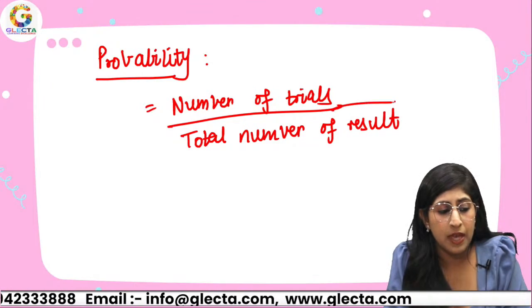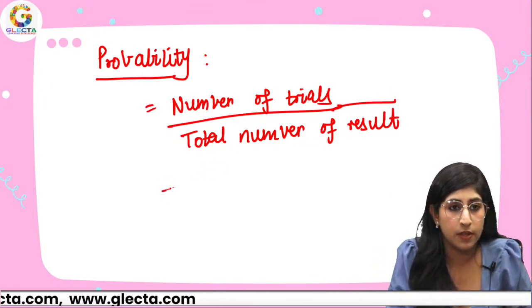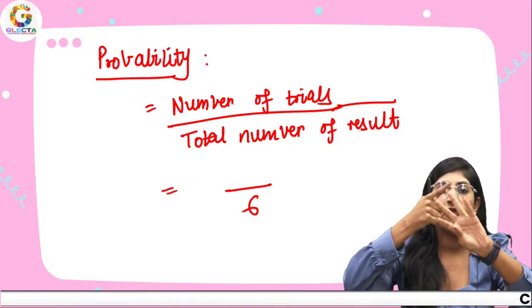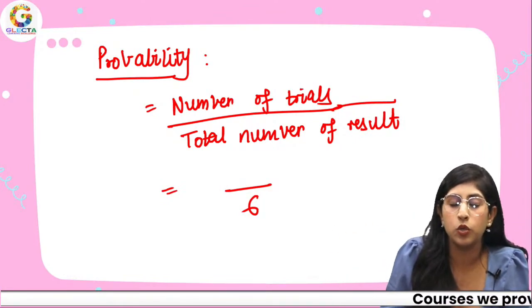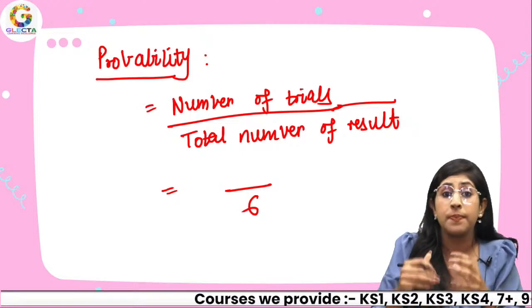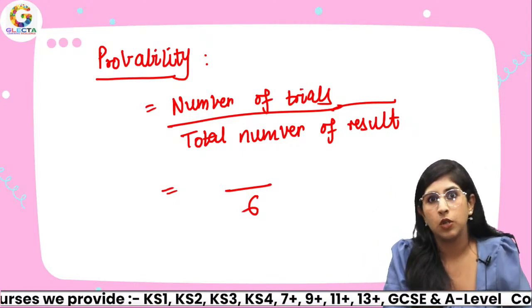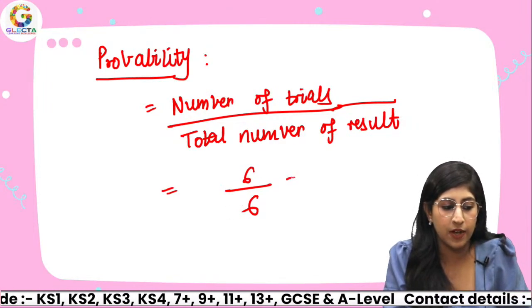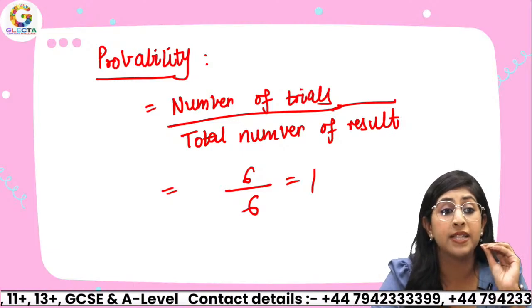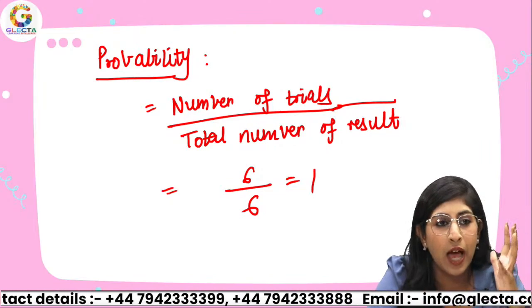So first of all, how many numbers can I get when I roll a dice? It's 6, right? 1, 2, 3, 4, 5, 6. So the total number of results, 6. Now out of those 6 times, how many times am I going to get a positive number? All the 6 times. So 6 divided by 6, 1 is my answer. So that's what I meant by certain probability. 100% that it will happen.